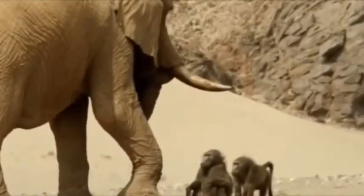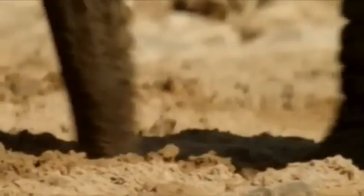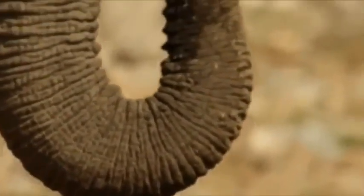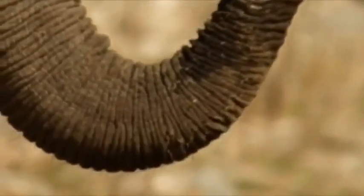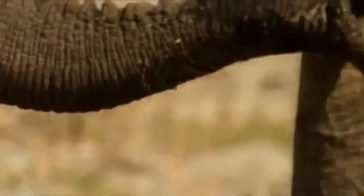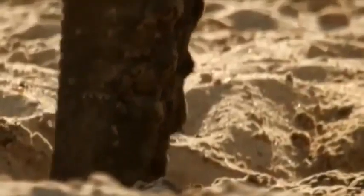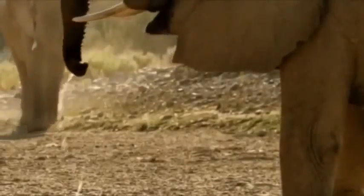These huge bulls know the desert well, and their sense of smell is powerful enough to sniff out the smallest amount of water, even buried underground. When he's pinpointed the spot, the bull begins to dig. All the baboons need to do is wait. About a meter down, the elephant finds what he's looking for. He siphons off the sandy water to leave a fresh, clear pool.